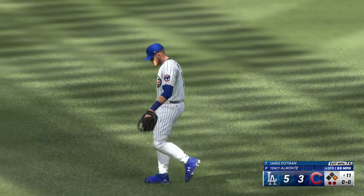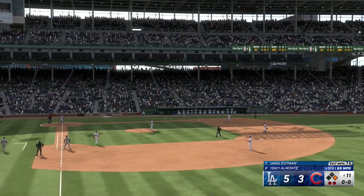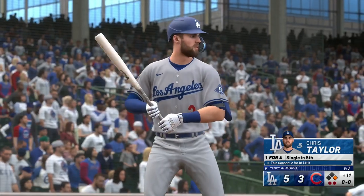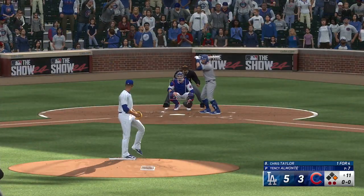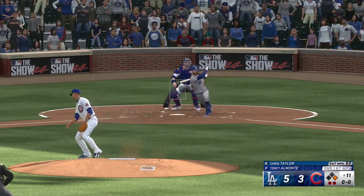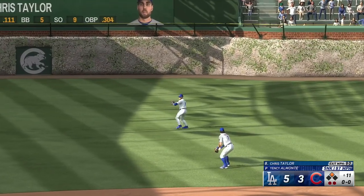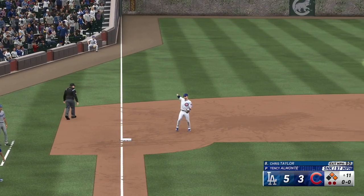The left fielder, number three, Chris Taylor. Here's the left fielder, Chris Taylor. Sharp grounder, that's through for a base hit. Throw stops the lead runner at second. Two on and two out.